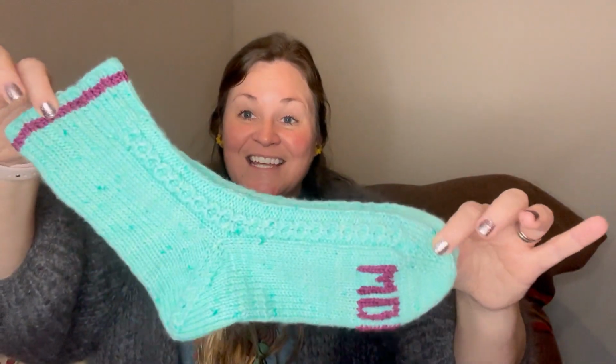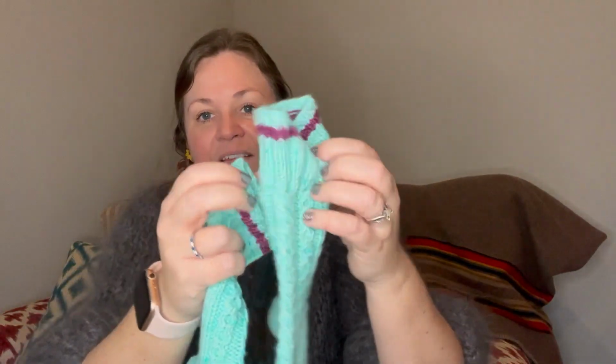And so basically Remore socks are a toe up DK sock, cable in front. The pattern has an option to replace cables with ribbing, and it says read more on the bottom of the feet. I'm excited to have these out in the world now and to enjoy them at home.